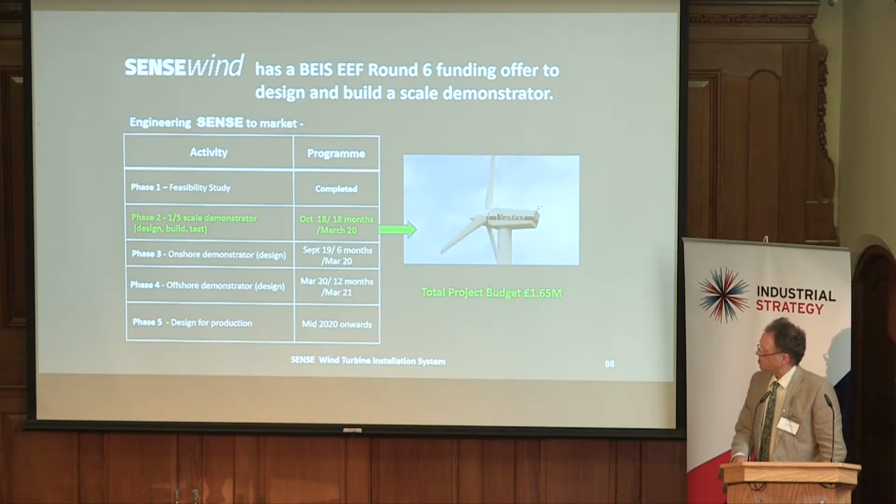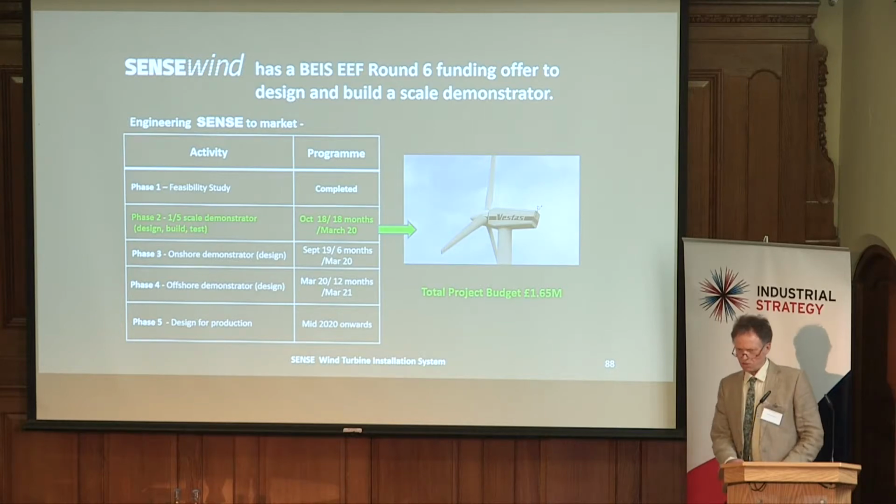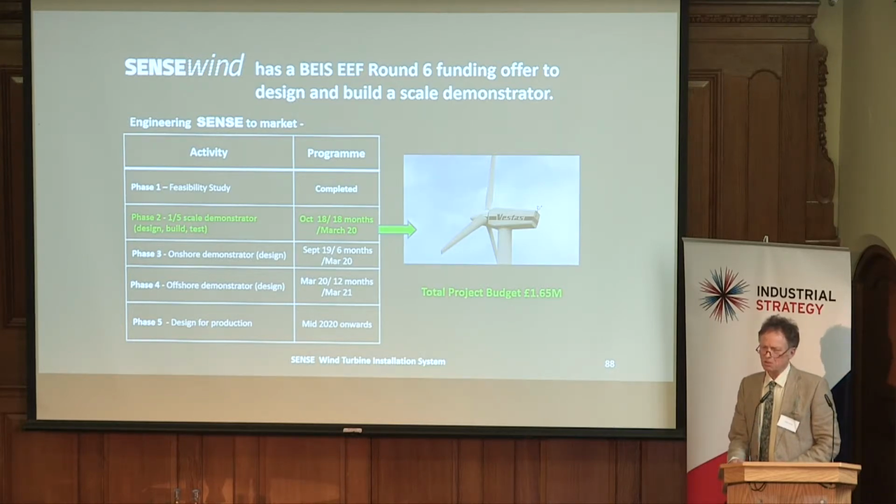So I mentioned that we'd done a feasibility study, which demonstrated the practicality of the Sense concept, and also modelled the cost savings. We've now been offered a Bayes Energy Entrepreneur Fund project to design and build a scale demonstrator. The idea being that we would take a Vestas V27 turbine and effectively modify it to demonstrate the Sense installation system. We've then got a very clear phased development approach to get this product to market.